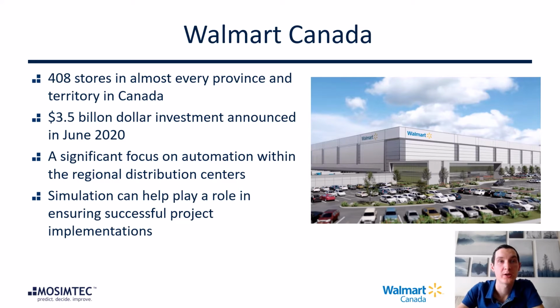Working with MOSIMTEC and designing the simulation was something that we were really interested in pursuing because it helped us to challenge the assumptions that are made along the way as you develop this kind of project, along with validating the expected benefits early on rather than waiting for the system to go live. And finally, it helps us make sure we're asking the right questions as we develop this model, to make sure that we as the end user really understand what's going on behind the scenes in the solution that we're putting into our business.